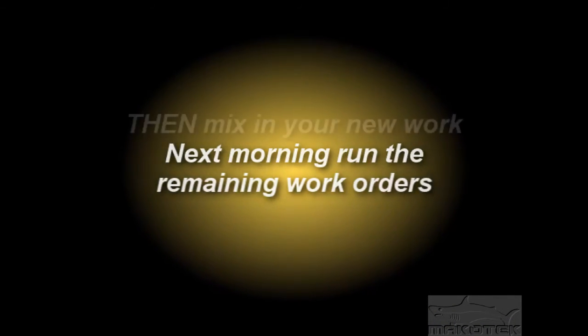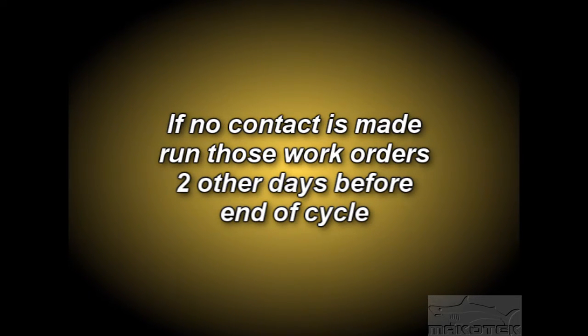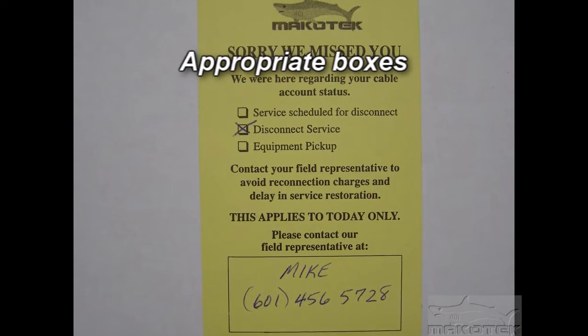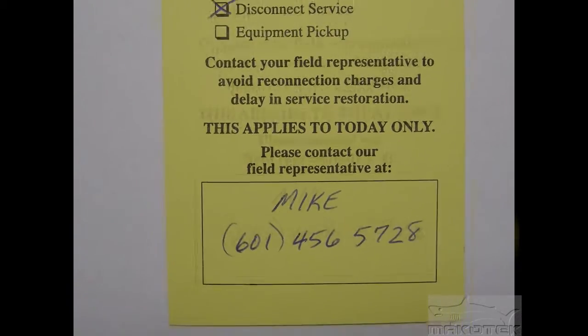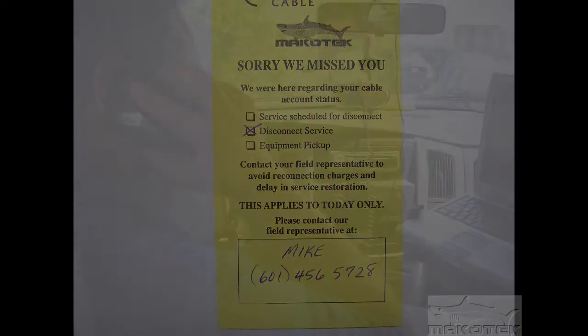The next morning you should run the few remaining work orders and then mix in your fresh work orders and begin the same process again. Make sure you hit the ones you didn't make contact with 2 other days before the end of the cycle. At the time of disconnect, leave a door hanger with the appropriate boxes checked and your cell phone number so you can be reached for a restart or to pick up equipment. Be sure to only check the appropriate boxes and leave your name and cell phone number.